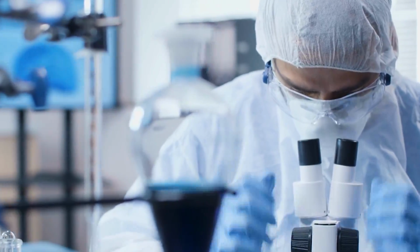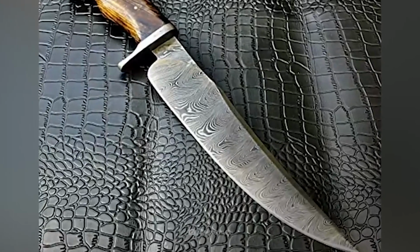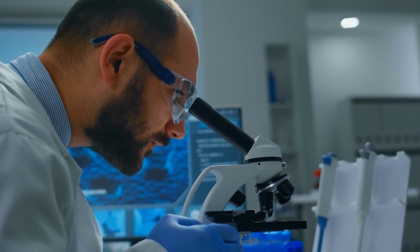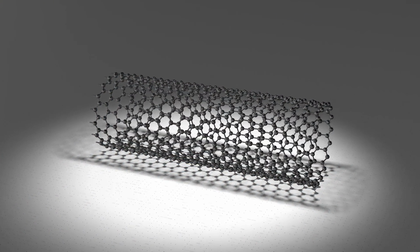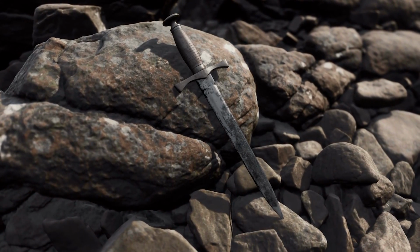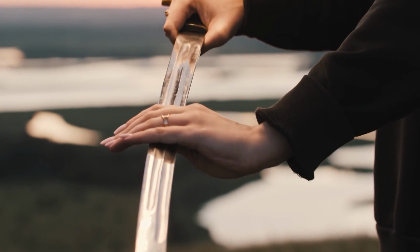For a long time, it wasn't possible for scientists to unravel the secret of Damascus steel, but then they came across an amazing clue. Microscopic examination showed that the blades contained carbon nanotubes. This medieval nanotechnology not only gave the swords their unmistakable pattern, but possibly also their special sharpness.